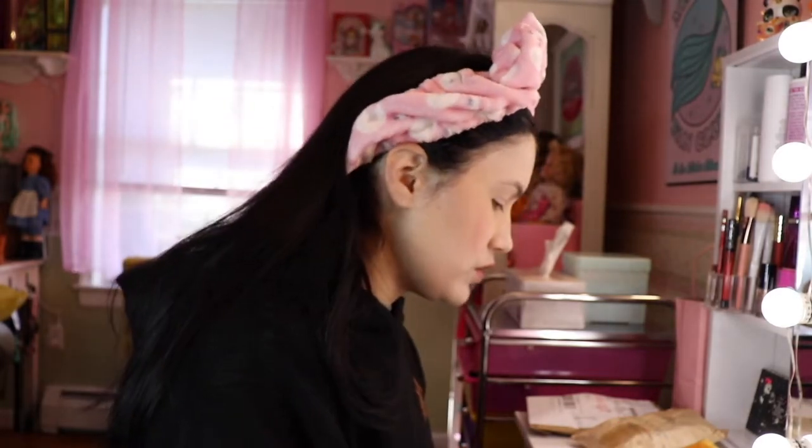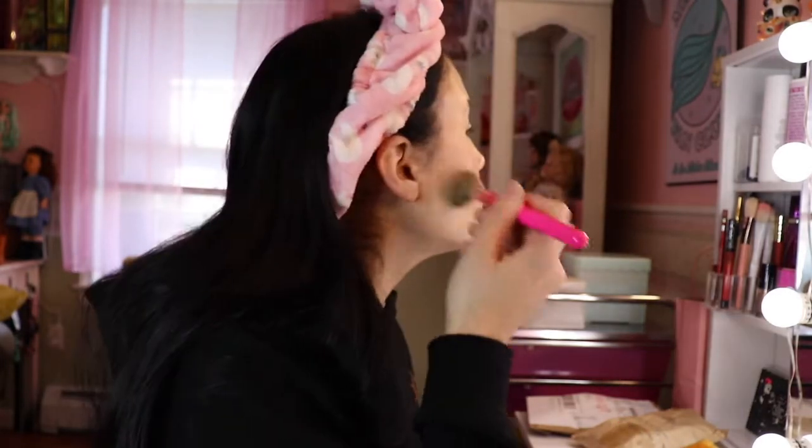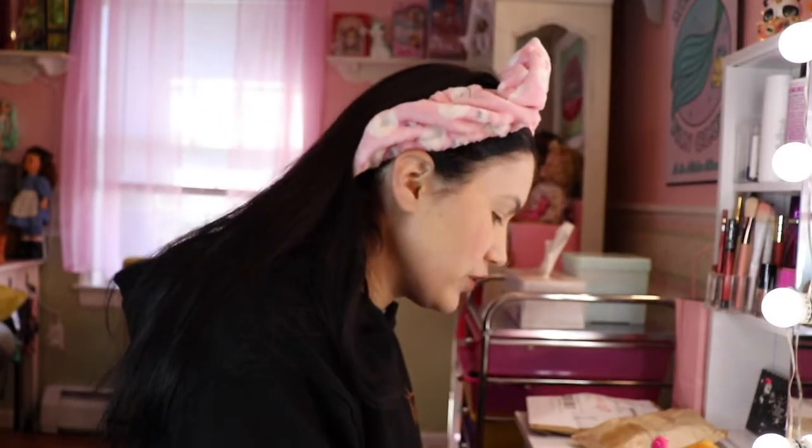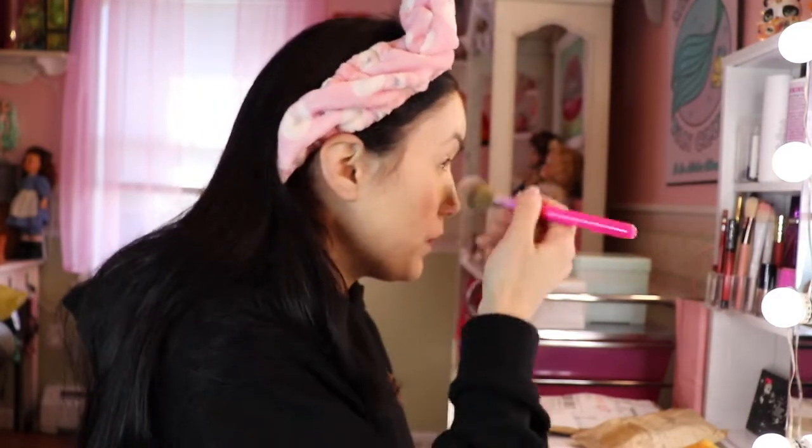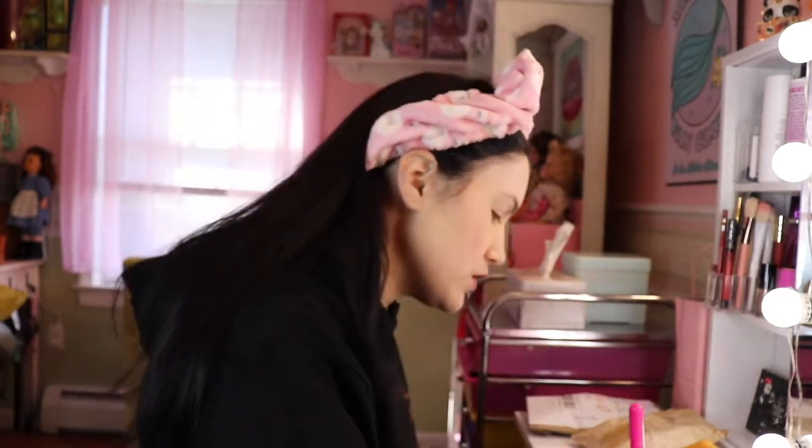So now I'm just blending it out. But not bad even when I blend it. Now I'm going to take a floofier brush and I'm going to set my foundation. Excuse me. It really does, this smells actually really good. It smells like rose oil. Probably has it in it, I'm sure. So if you don't like roses, this might not be a good product for you because it is pretty strong smelling.